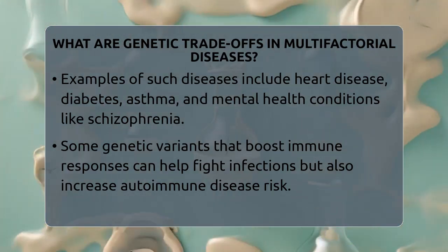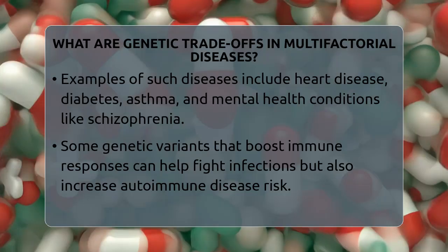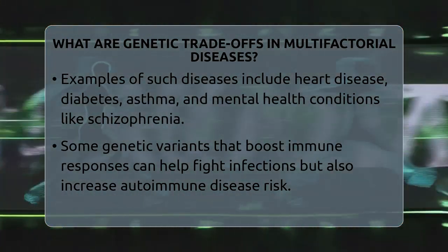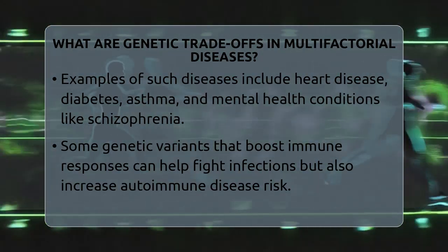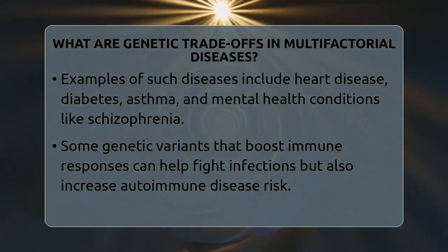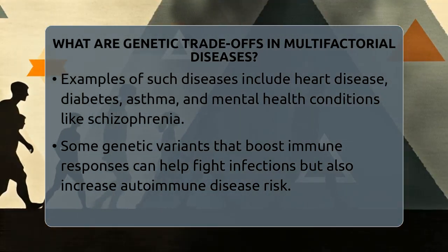From an evolutionary view, some gene variants that helped our ancestors survive harsh environments or fend off infections are still around today. But in modern settings, these same genes can make us more prone to chronic diseases. It's like a legacy from the past that influences our health now.